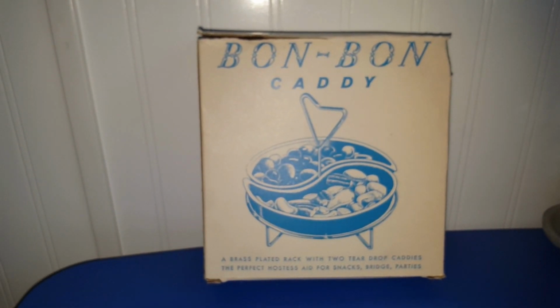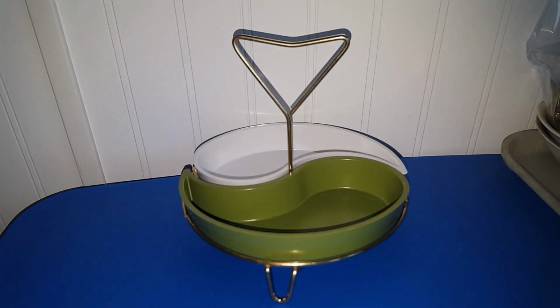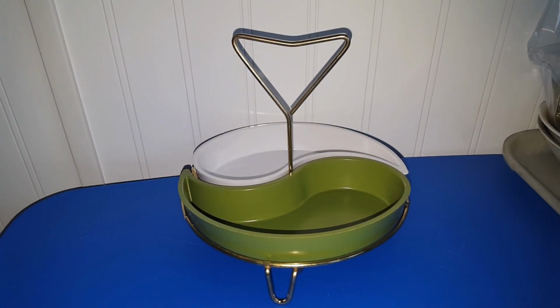So I took the tag off of this because the box was a little messed up. It's a bonbon caddy. It was $1.99 and it had been sitting there for quite a while. This is what it looks like. Personally, I would use this for like nuts and berries, if I was serving or hosting a party, something like that. Not going for a whole lot of money on eBay, but I did like the look of it. It's very 60s, 70s. Possibly another live sale item if I don't keep it.